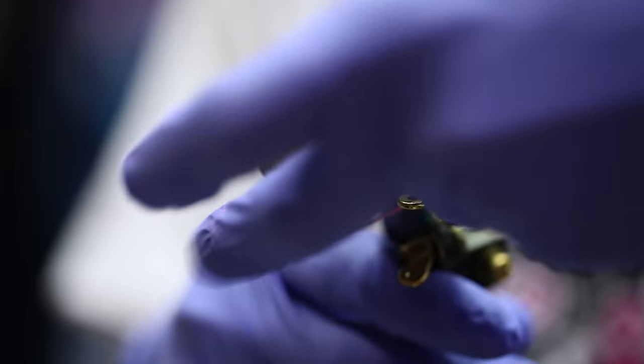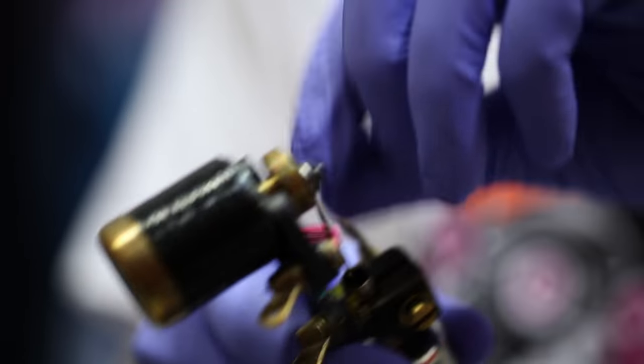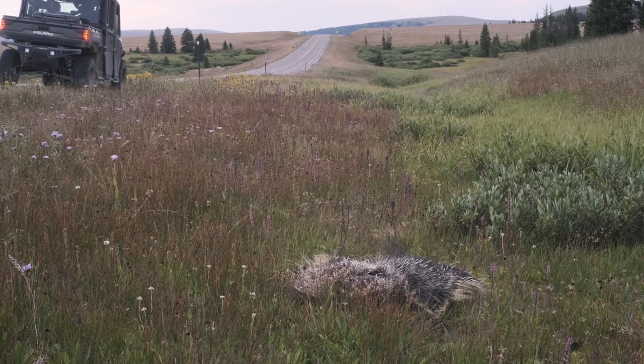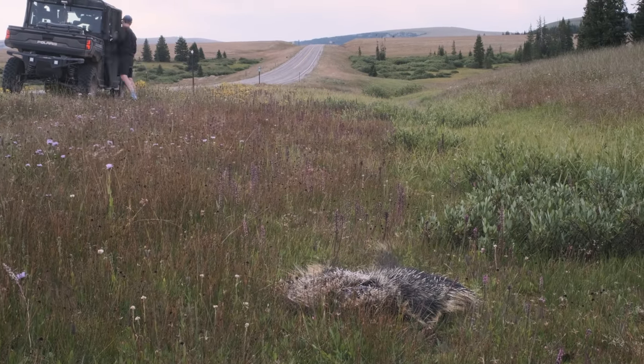So first up, let's get the item we'll be using for a needle. After a chance discovery on the side of the road while vacationing in Wyoming, Dan, our camera guy, found a dead porcupine that offered a unique tool.